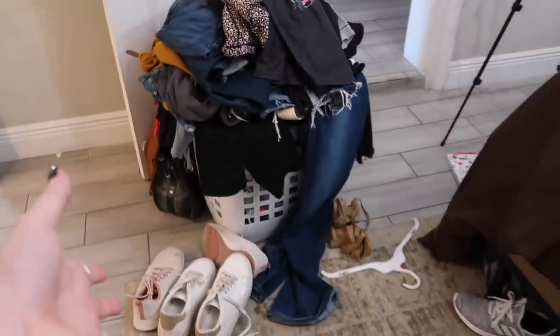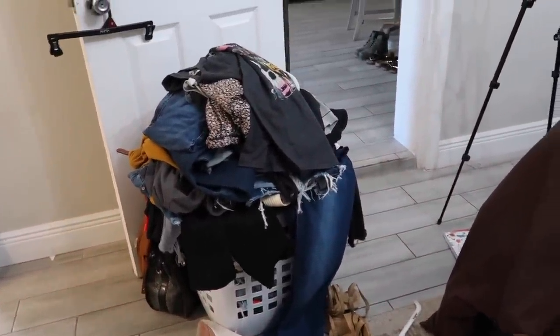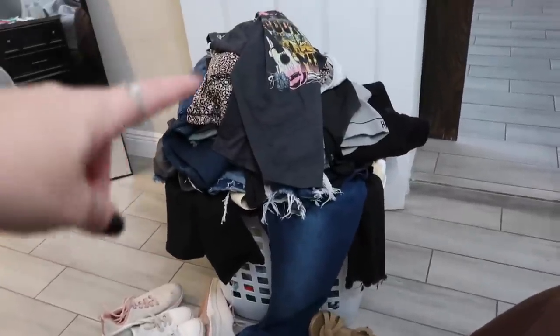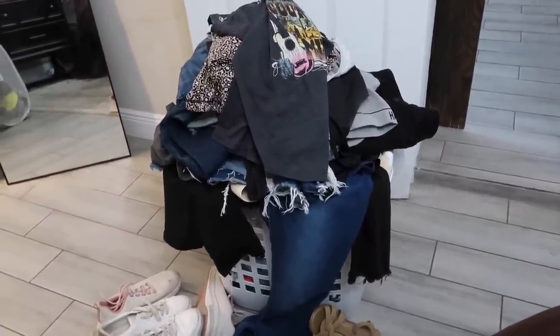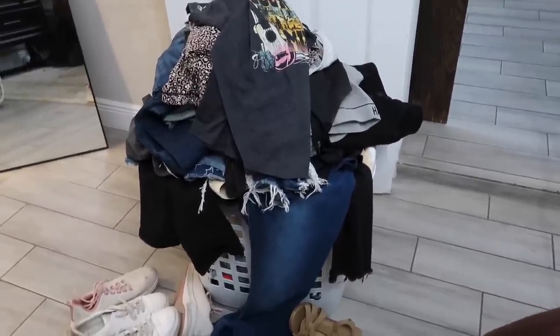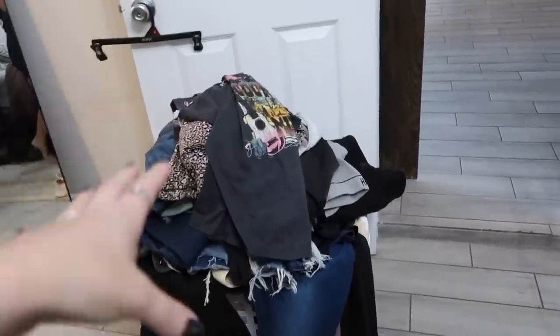So then this is all the stuff I'm getting rid of. Isn't that crazy? This is so great. This just makes me feel so good. So I'm going to go in there, fold everything, kind of sort it through, from t-shirt to jeans, shorts, stuff like that. That way everything's nice and organized for them when they go through it. And I can give you a little overview of everything. It's pretty wild when you have it all stacked up like this.